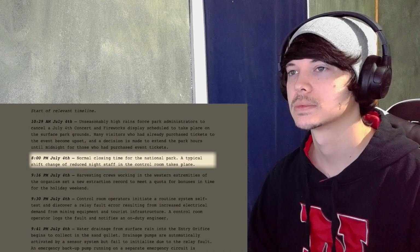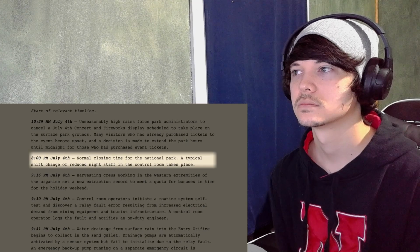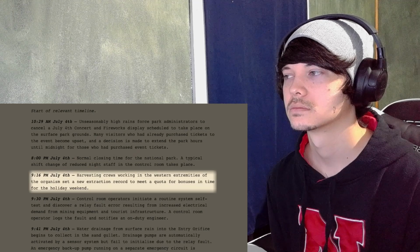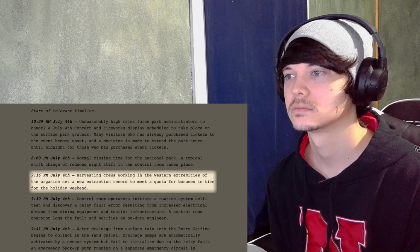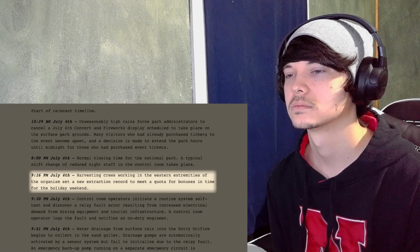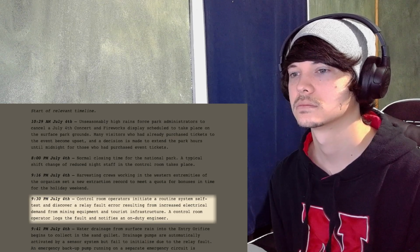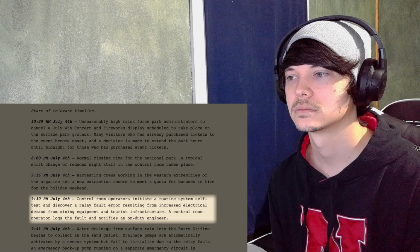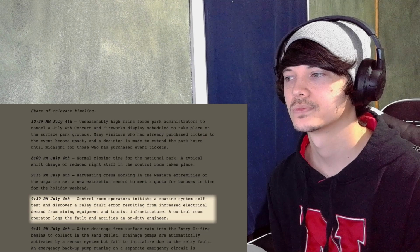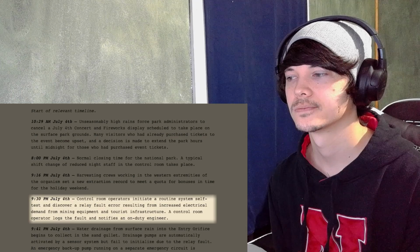8 p.m. normal closing time for the national park. A typical shift change of reduced night staff in the control room takes place. 9:16 p.m. Harvesting crews working in the western extremities of the organism set a new extraction record to meet a quota for bonuses in time for the holiday weekend. 9:30 p.m. Control room operators initiate a routine system self-test and discover a relay fault error resulting from increased electrical demand from mining equipment and tourist infrastructure. A control room operator logs the fault and notifies an on-duty engineer.